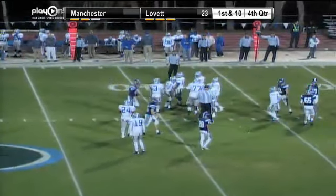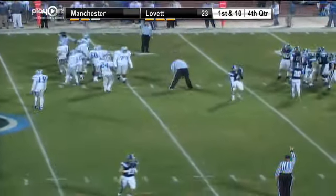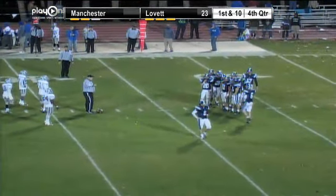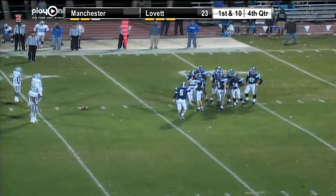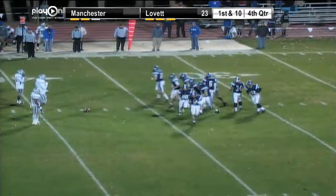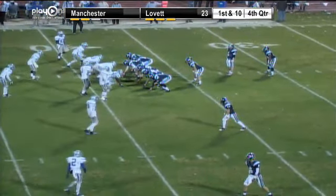it up to the 39-yard line. Luke Hart carries the ball again, this time for a gain of about five. Actually, they spot it right on the 38, so a gain of six on the play, second down, and four coming up. As the clock ticks closer to the 2 minute mark now. First down here, and Lovett should be able to end the game on this possession.